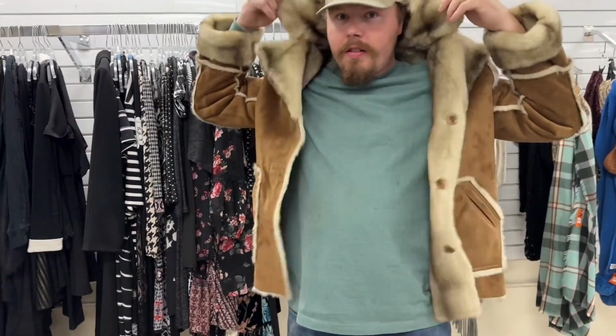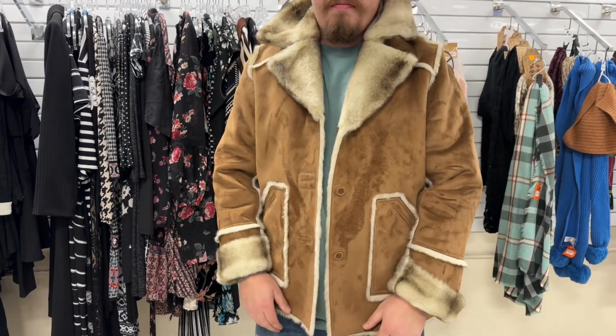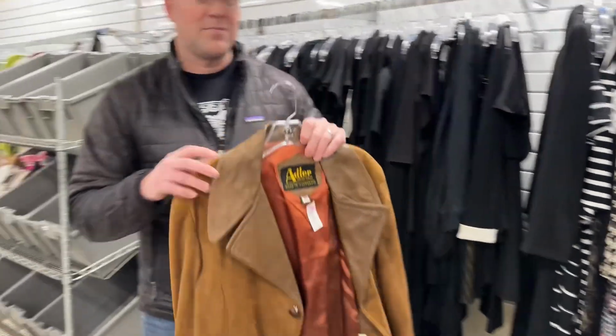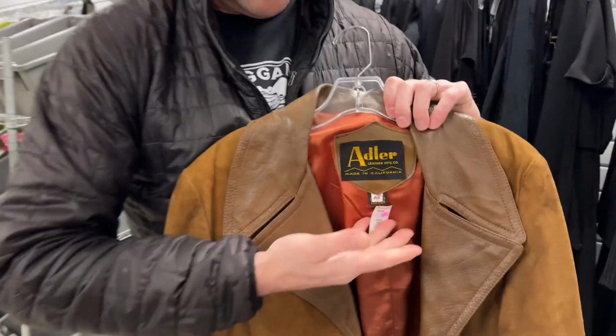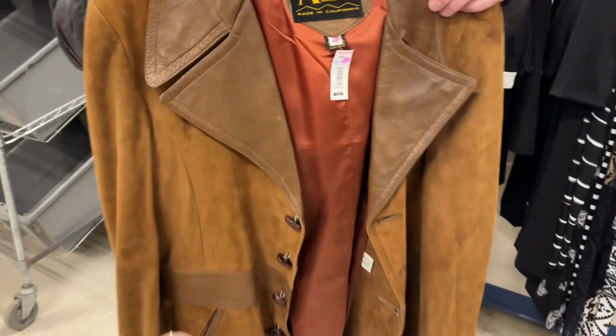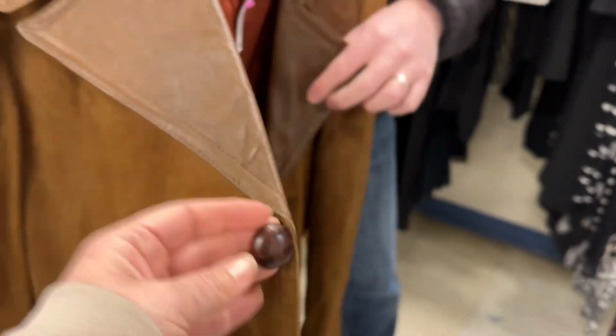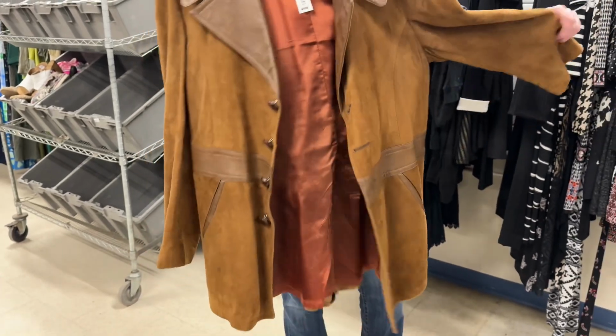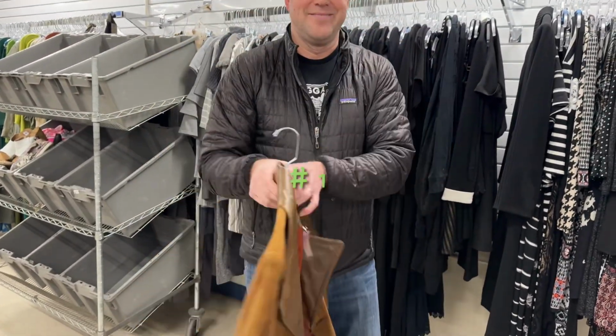Okay, so here are the two entries. Jacob found this Dennis Basso reversible faux fur, faux suede jacket for, how much was it? $14.99. Okay. And then Derek found this vintage Adler made in California leather jacket. Pretty cool. It has the leather covered buttons and it is pink, $29.99, half off. So we're gonna get these listed and see who wins.